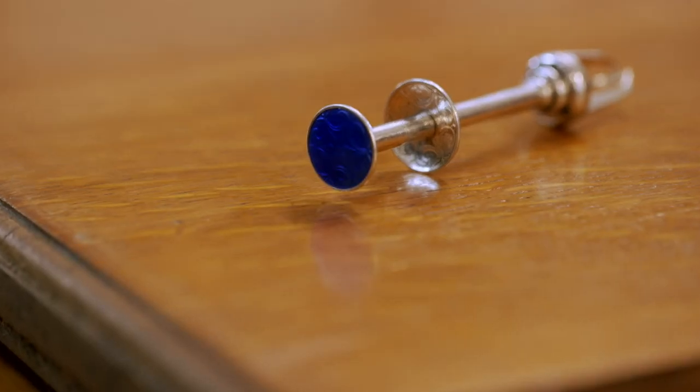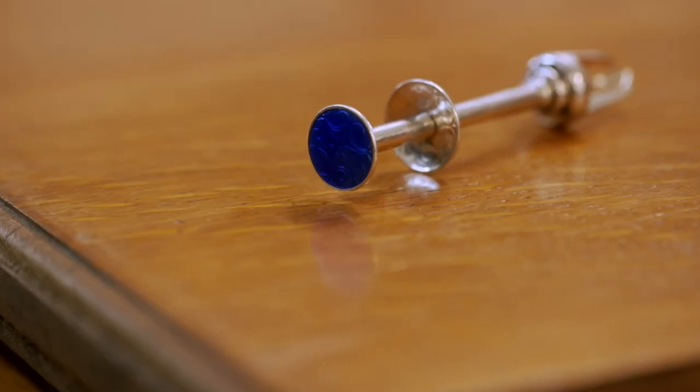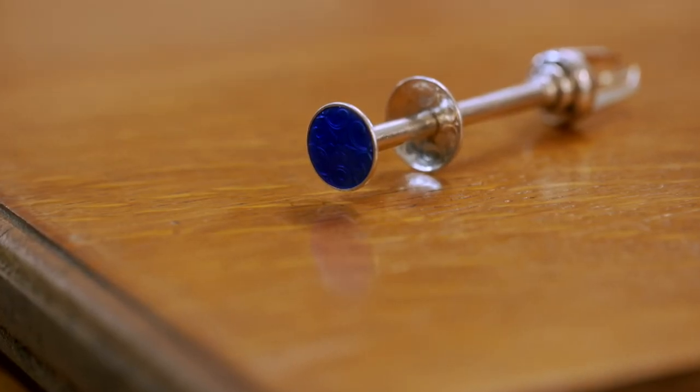Would you take a punt on anything, Hugo? The ice tongs, Norwegian and designer pieces, look good on a side table next to an ice bucket. Therefore, maybe £40 to £60, that sort of region.